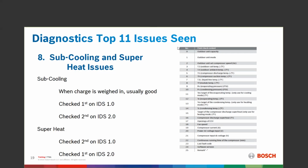What can happen on the IDS 20 is you can have a system installed on a 55, 60 degree day. The charge will be weighed in and adjusted for a 60 degree day. If you go back on a 90 degree day, what would you expect to see on subcooling? Would it be low? Would it be high? Or would it be the same? The answer is it'll be low.